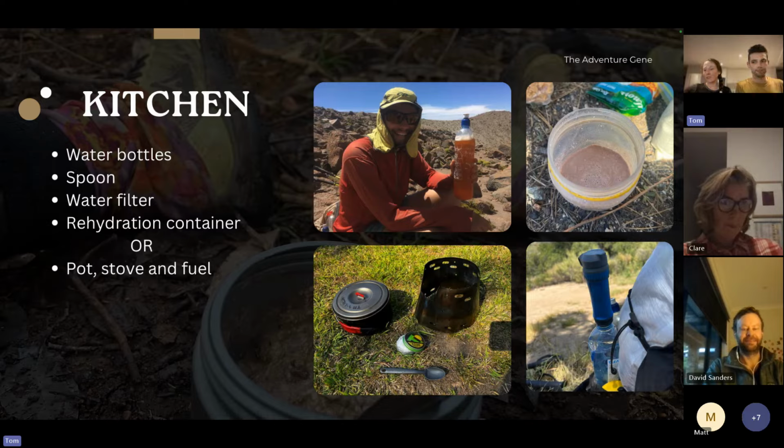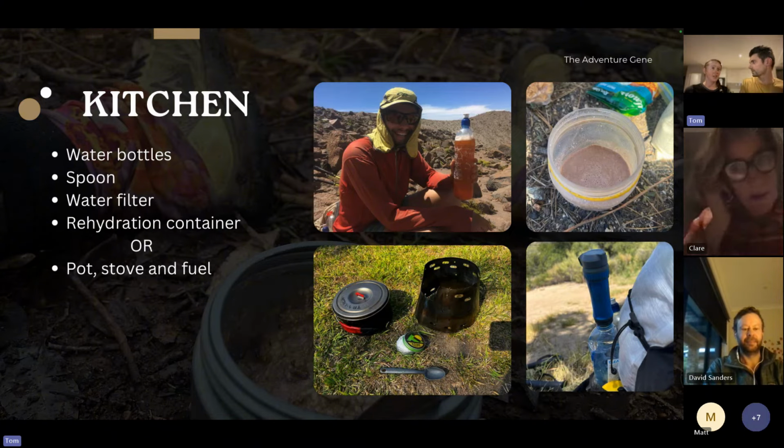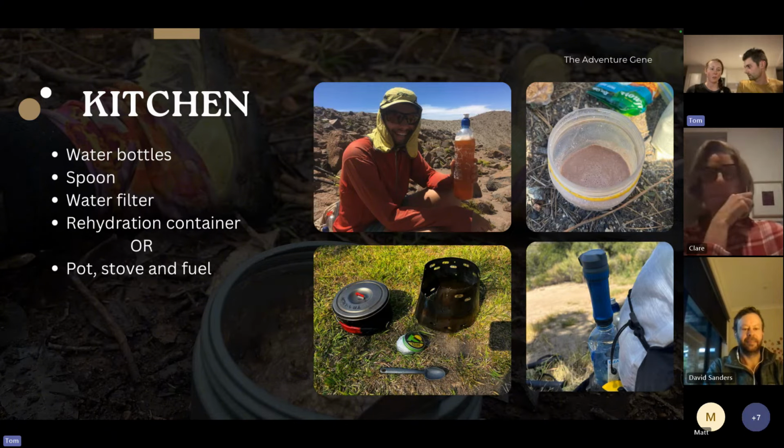Water filter. We really like taking a water filter because it means that you can drink from water sources straight away, which is really, really good. Maybe we rock up to a water source and there's cold running water flowing through the stream and we just want to drink it straight away. Whereas if we had purification tablets, which we also carry as a backup, if you only have purification tablets, you need to wait 20 to 30 minutes for them to work. But a water filter, you can just drink straight away, and we really love that about them.